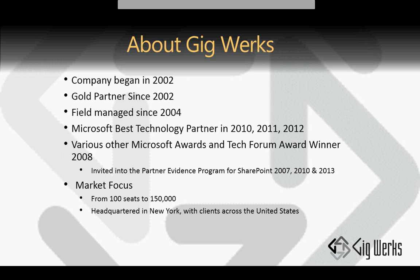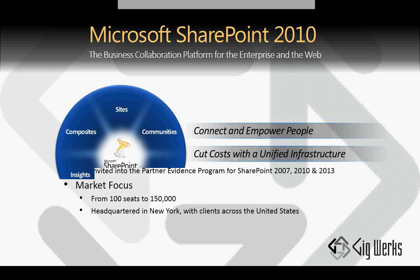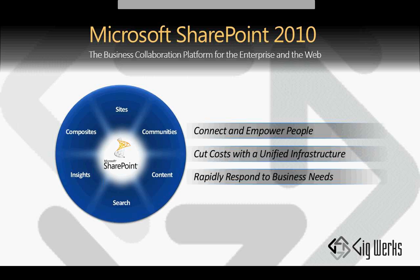Moving right along, I will keep this brief, but I think it's always important to summarize the power of the 6 pillars. The demo today is going to be on 2010. The official release is not until May, although we've already started booting it up for a number of our clients. But to stick with the demo environment and the current off-the-shelf product, it's 2010.